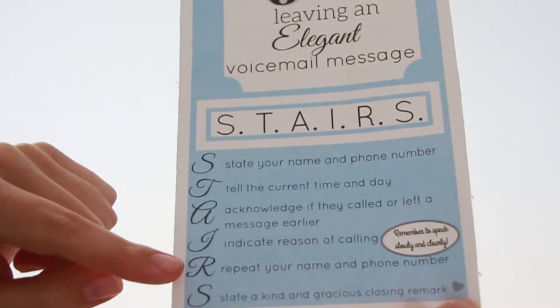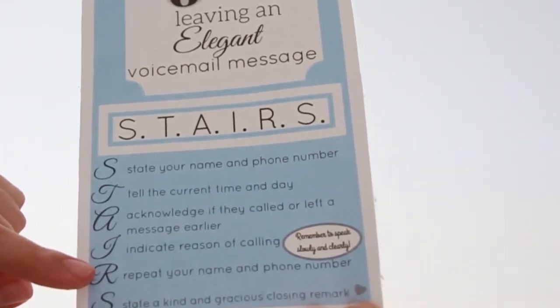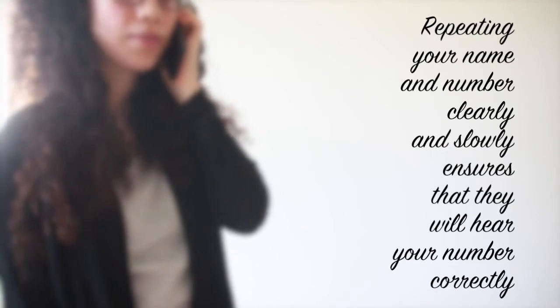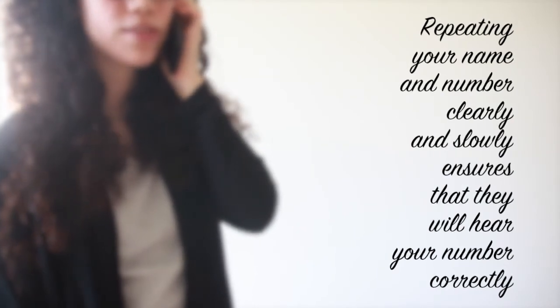The next letter is R, which stands for Repeat Your Name and Phone Number. Even though we stated it in the beginning, repeating our name and phone number a second time will make sure that the recipient will hear it correctly. "Please call me back when you have the chance. My number is 555-4321, and this is Ladylike Charm."